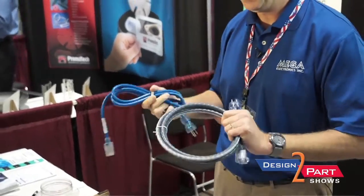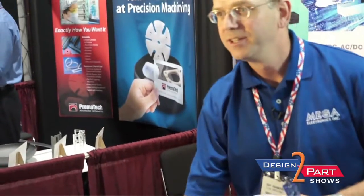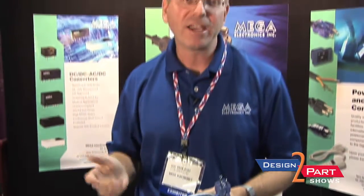We're able to do any kind of unique colors, blues, purples, grays, whatever the customer needs. So we're able to change lengths, gauges, and we have all the national approvals for anywhere someone needs to ship. So if you needed to ship units to Brazil or India, we typically have these in stock.